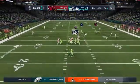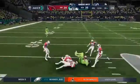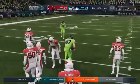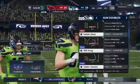Shotgun now for Brady. He's got it, complete to Gronkowski, and he'll be corralled out across midfield down to the 45. 19 yards to pick up there.